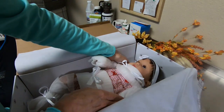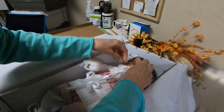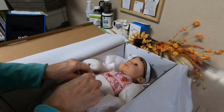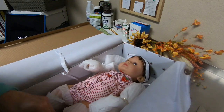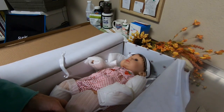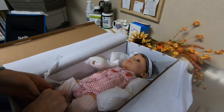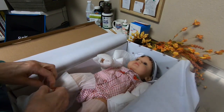This is Ava. It's Ava from Ashton Drake. And she is one of the photo contest winners from the past. And super cute doll. She doesn't look exactly like her picture, but she's still cute. So I already knew all that going in. But I decided to go ahead and get her, because my friend loves her so much. And she's very cute. I can tell already.